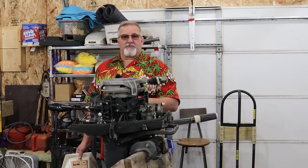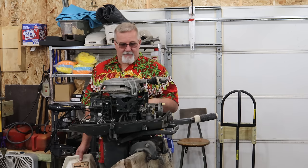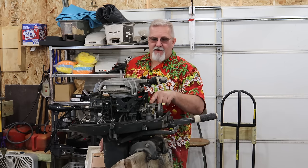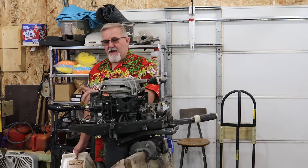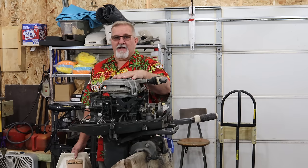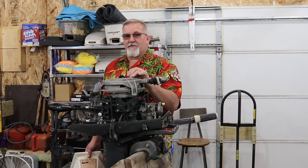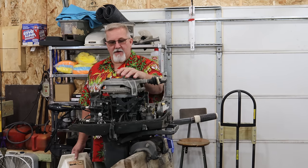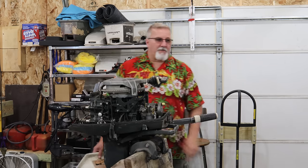Let's see if it's got compression, because if it does have compression, I will make it run today. Because I have carb kits for this, I have water pumps for this, and I have spark plugs for this. And if the points I don't have, I'm pretty sure I can file them or sand them and get them to arc like they're brand new, at least for a day on the water. So let's dive in and get after it and see what we got going on with this outboard.